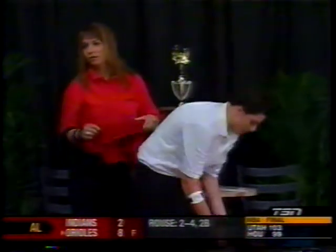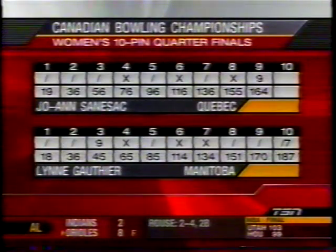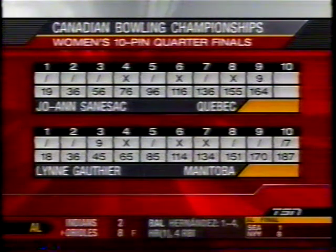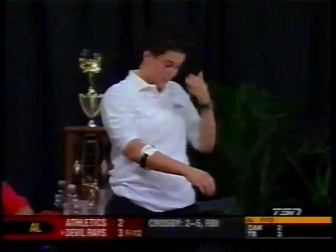Lynne Gauthier from East St. Paul. A much better game than the preliminary one, and this is the first ball that's going to tell the story. She gets the first strike, she'll be running out the second one, I can assure you. She's got it. Jo-Ann Sanesac trying to survive that open frame, that 9 count in the 9th.